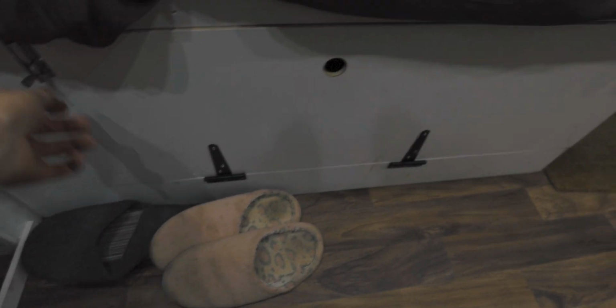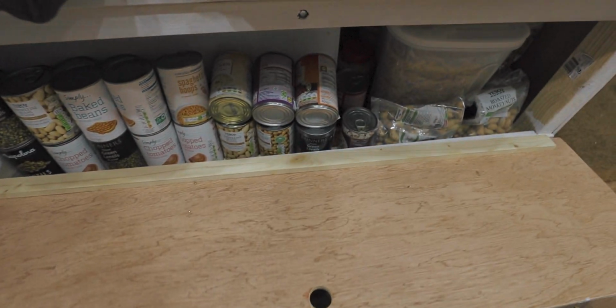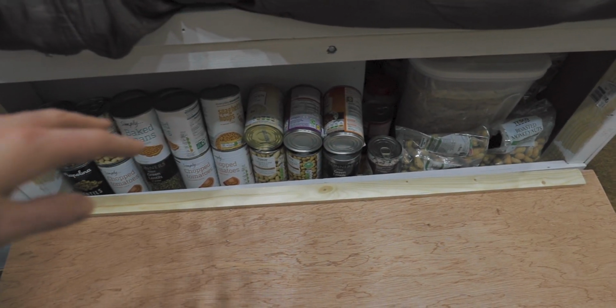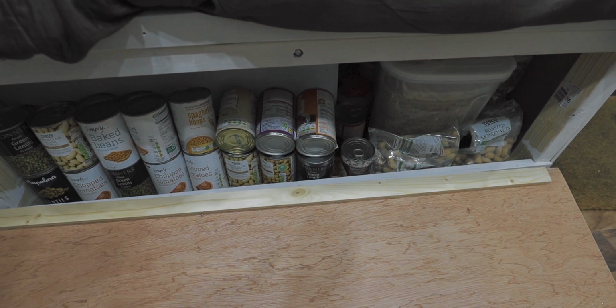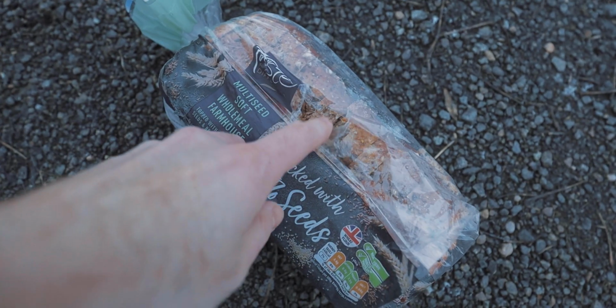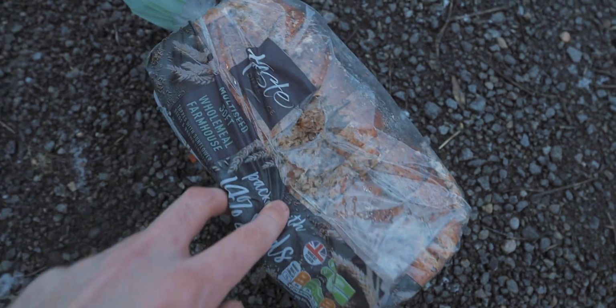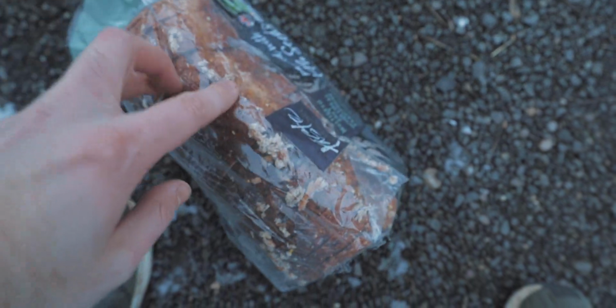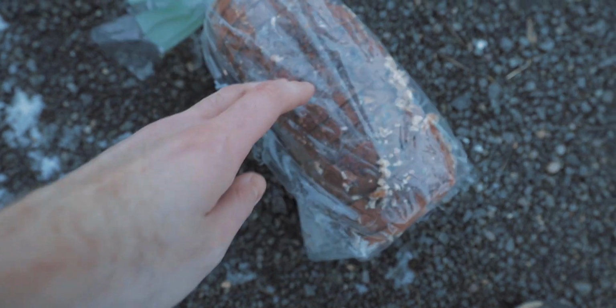We've cleaned it all up because we forgot to actually record it because we were just panicking that there was a mouse inside the van. So there was loads of crumbs and stuff inside here, and we've cleaned everything out. I'll take you outside now and I'll quickly show you the actual bread. Right, so this is the bread. You can see the hole there, and you can actually see how much of the bread they've eaten. Eating loads. And there's just crumbs everywhere, look. So that's what we found.